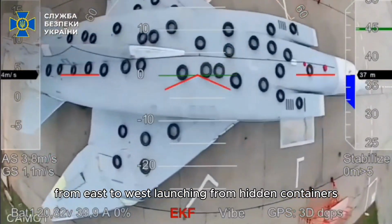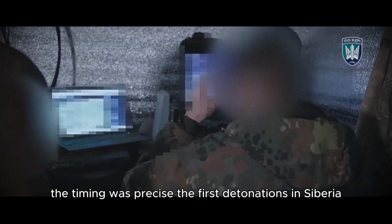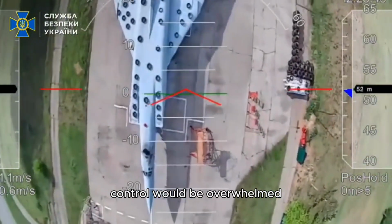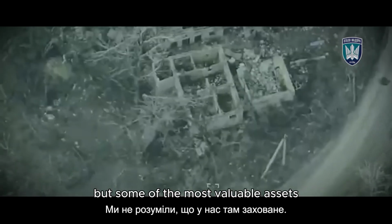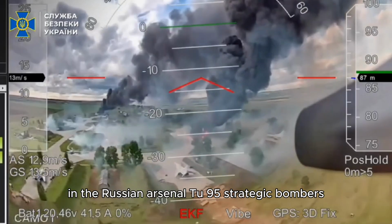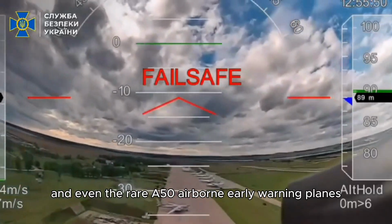Launching from hidden containers positioned near each base, the drones took to the air almost simultaneously. The timing was precise. The first detonations in Siberia were followed by strikes in Murmansk in central Russia, ensuring that Russian command and control would be overwhelmed, unable to focus resources on any single location. The attacks targeted not just any aircraft, but some of the most valuable assets in the Russian arsenal: Tu-95 strategic bombers, Tu-160 supersonic bombers, Tu-22M missile carriers, and even the rare A-50 airborne early warning planes.